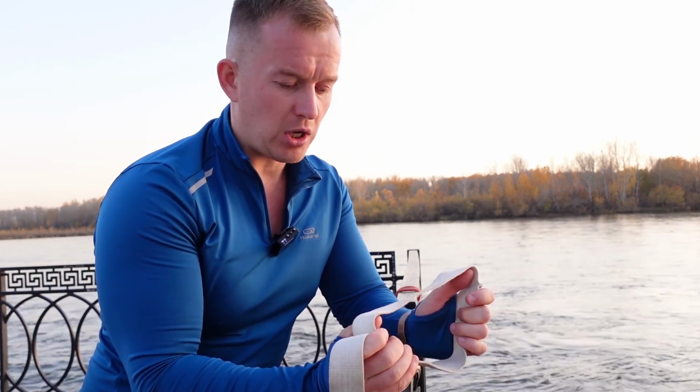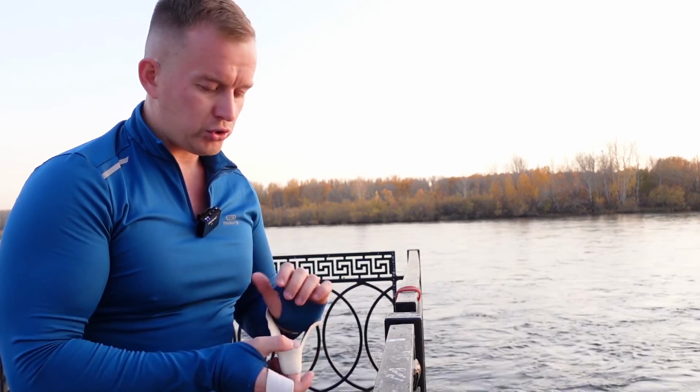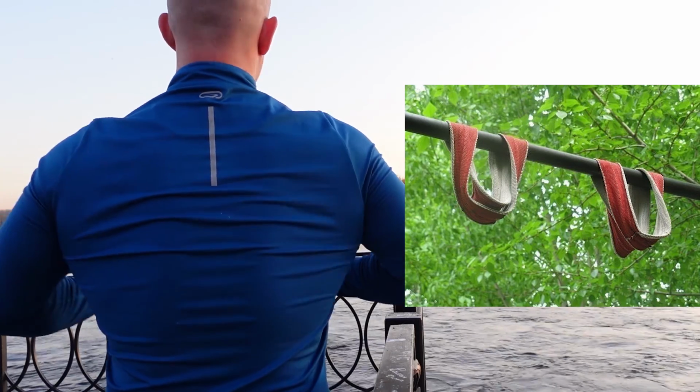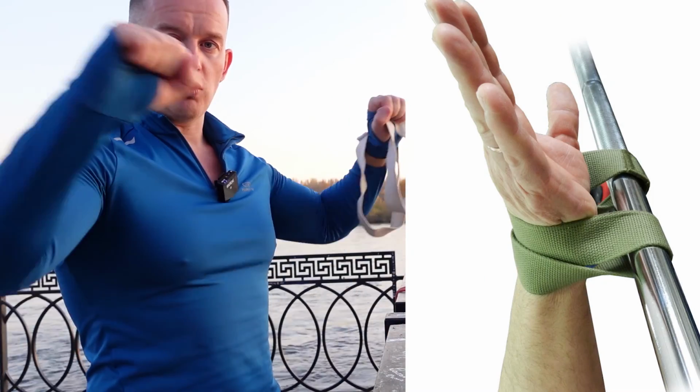To those who cannot do chin-ups, any pull-ups at all, the straps can be very, very useful. Or to those who are used to training their chin-ups and then they're just simply too exhausted and not able to continue working on their back, because our back is involved in any chin-up exercise, especially when you use a wide grip.